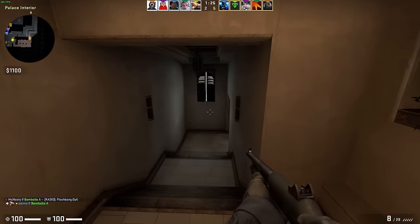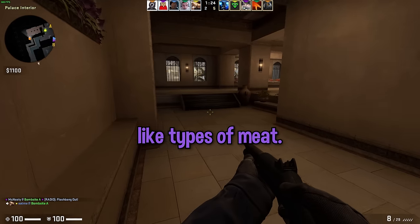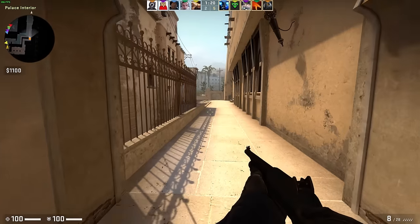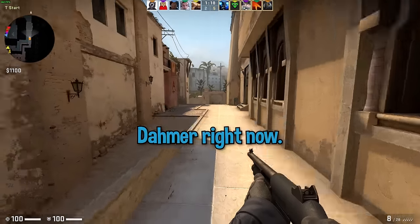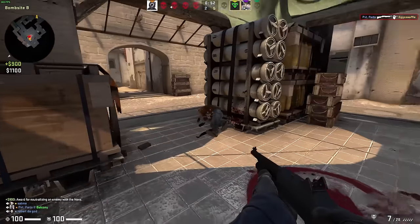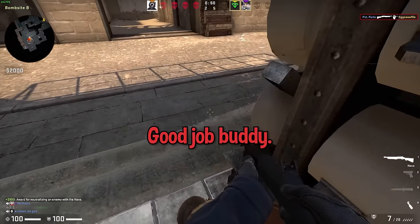Man. They're not people. What do you think they're doing with the babies? Okay, I'm glad you're talking over what he just said. I'm going to ignore that. I just heard he said something about meat. That's all I heard. We're playing with Dahmer right now. Watch this. This is my first time playing this game. There we go. He got a kill. Good job, buddy.